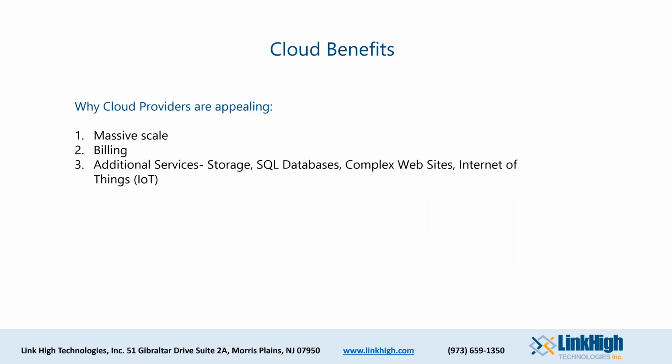Why cloud providers? It should really be why Tier 1 cloud providers are very appealing. The massive scaling, and billing. The billing for AWS, Azure, and Google is a little different. They bill by the minute, or they bill by the hour. A great example is if you have test servers, or your business truly only operates certain hours, you can have your servers automatically shut down every day at 5 p.m. So it saves you money.